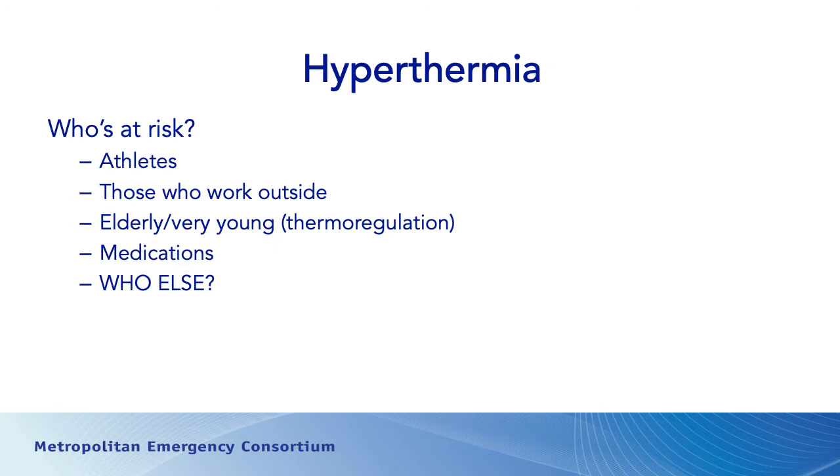You have to think about the elderly and the very young. Think about those times in previous summers where you hear about the number of elderly in Chicago who died because they are shut-ins. They may not open their windows. They may not have air conditioning or a fan. Their temperature in their home goes up and up and up, and they become hyperthermic simply because they're shut-ins and don't have adequate cooling. You can also think of the very young as having trouble with hyperthermia.